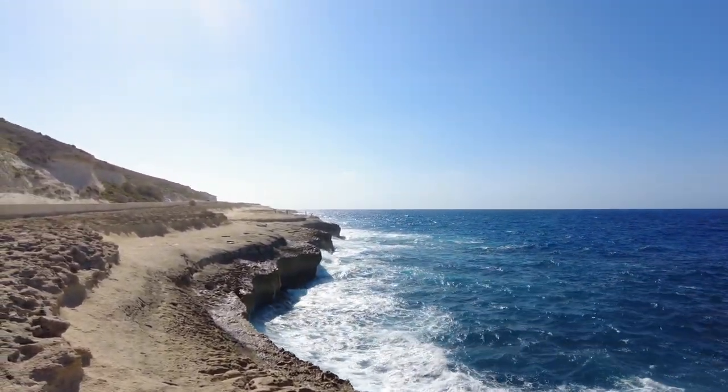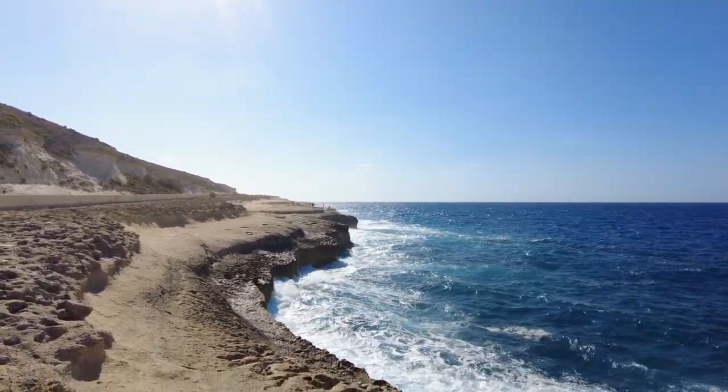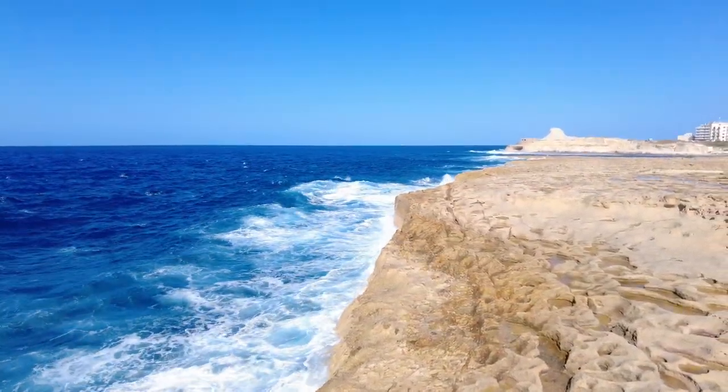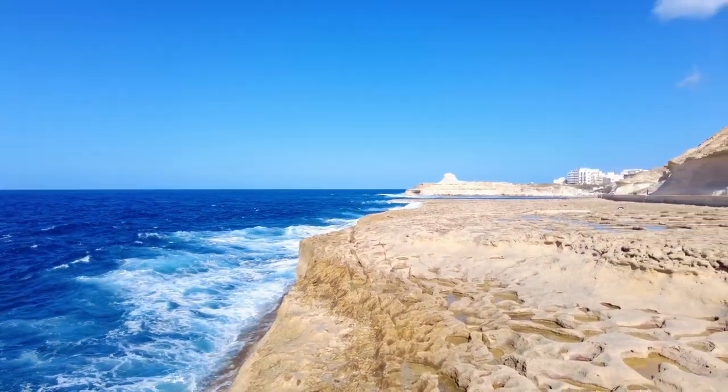It's pretty rough this side, but beautiful, and there's actually a breeze. Today it's about 35 degrees, but with this lovely breeze, it feels quite manageable.